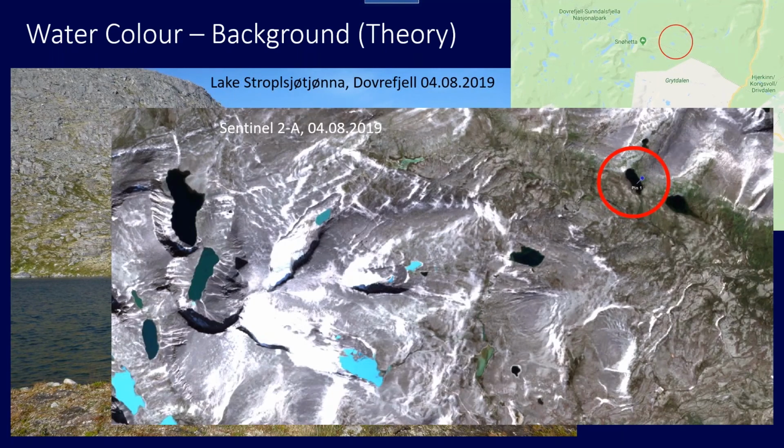And actually looking at the satellite image, Sentinel-2 from the same day, this was the lake where you saw me. And these are all different lakes around. This is the mountain there, and these are all different lakes, and they have completely different color. And this is the signal we are interpreting when we deduce what is in the water.